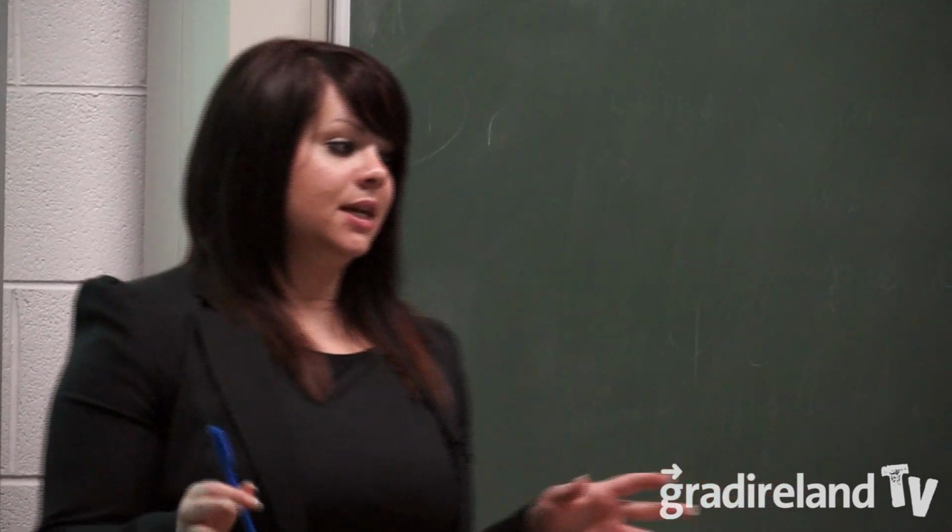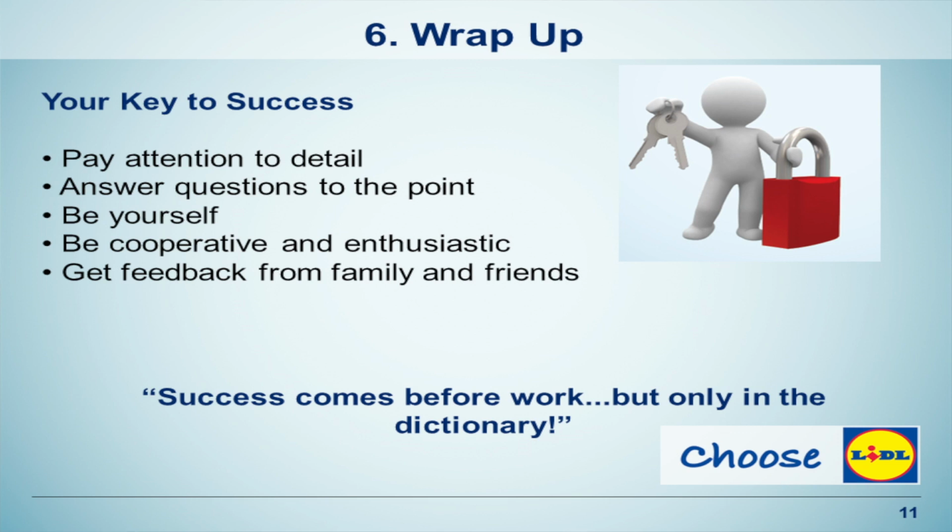So to wrap up the presentation on the recruitment process, the key to your success is paying attention to detail. And I mean that very seriously, because nowadays it's not just the human eye that spots mistakes, it's systems, okay? You can't get past them, no matter how hard you try. Answer questions to the point. Try to not ramble on.